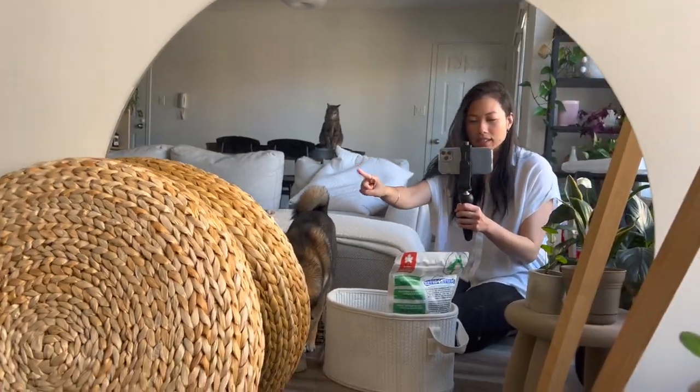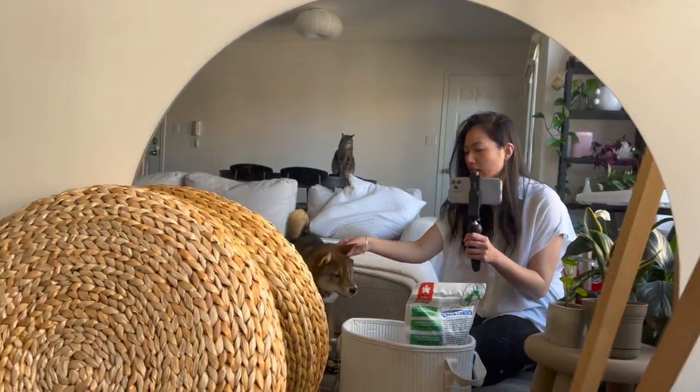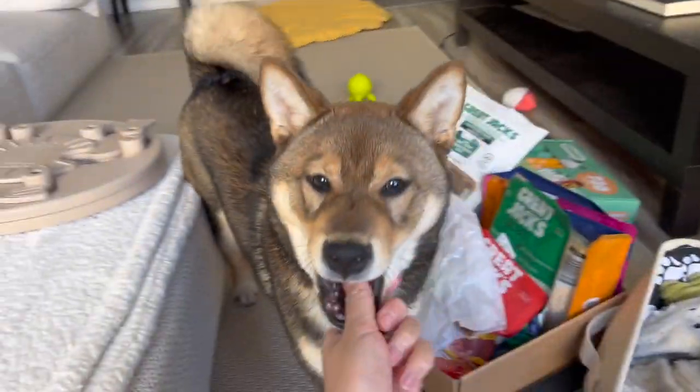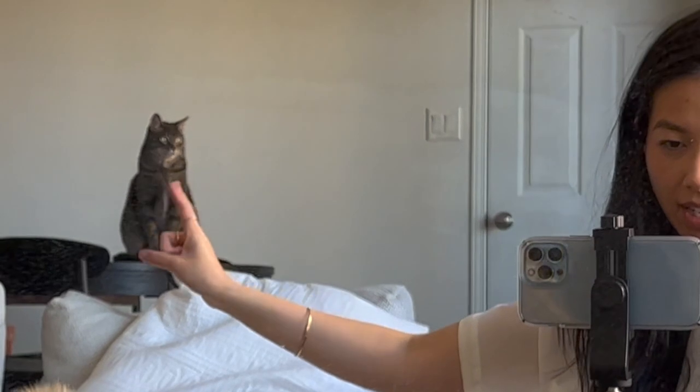This is the one reason I don't want to leave, because I'm gonna miss this little chipmunk face. Look at this face. I'll miss 3 weeks of him growing up. So yeah, I'm gonna miss you too.